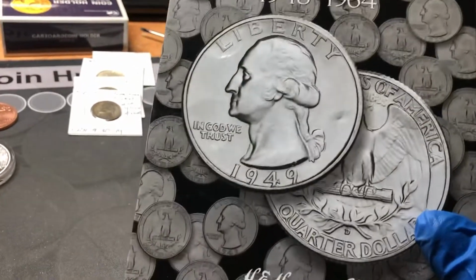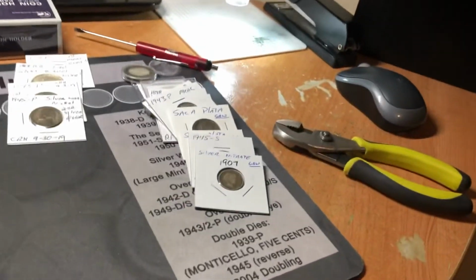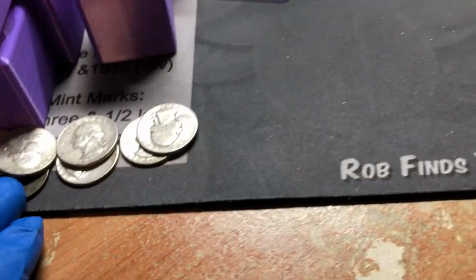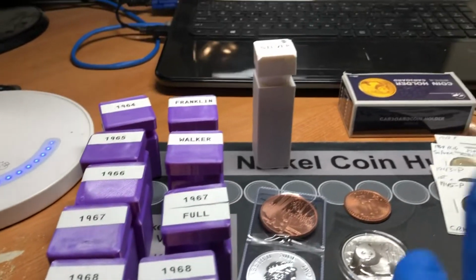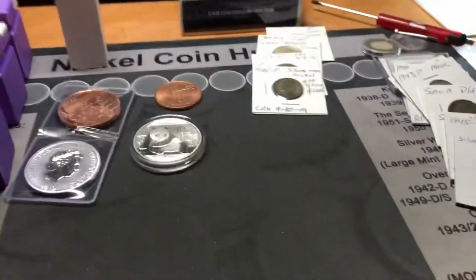I think I'm going to resort to not just doing this as strictly coin roll hunting because it may take forever. I will probably go through these, which I'll look at as soon as we're done with the books. We'll look at those real quick, and then we'll get into the halves and silver war nickels.